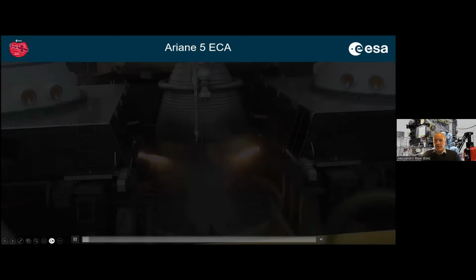And this was the moment that we were on our way to Jupiter. The 8-year cruise phase started, and the launch was perfect, was flawless. So we didn't even need to make any corrections of the orbit. So it was really exactly what we needed in order to be on our way.